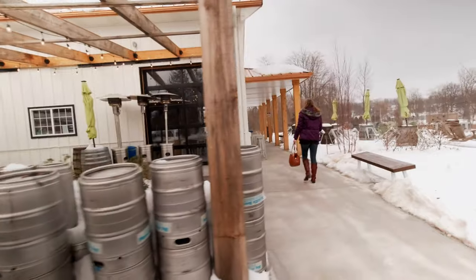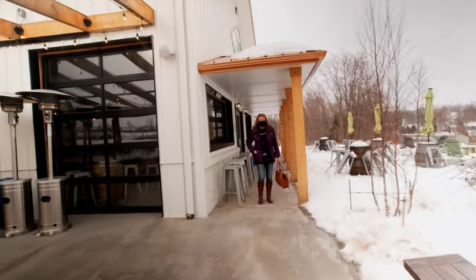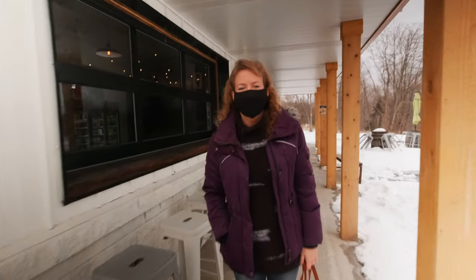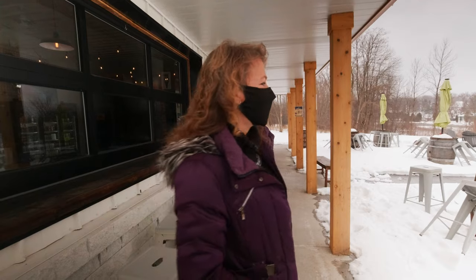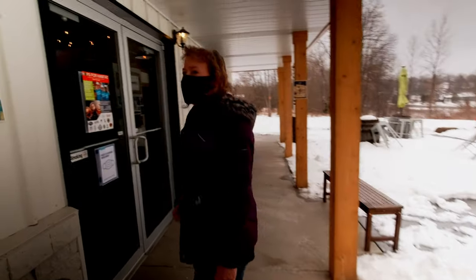Just going in pretty fast, as always, trying to get out of the cold. We're going to Big Alice. I'm excited because I think there's one also in Brooklyn, New York. I didn't know that. Let's go. You want to sit out here or is it chilly for you? It's a little chilly out here. I think we'll sit inside today. Going in.